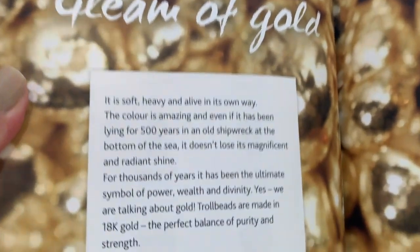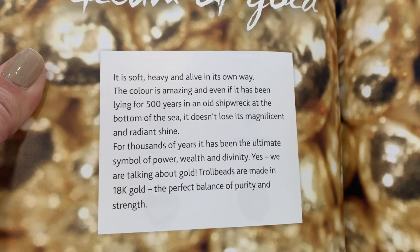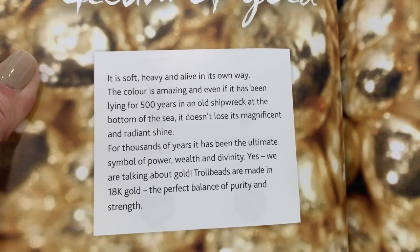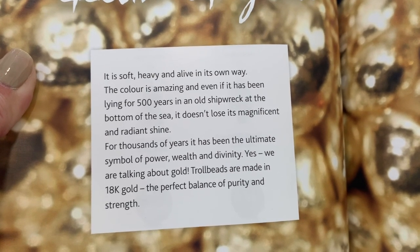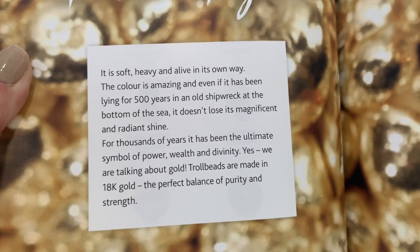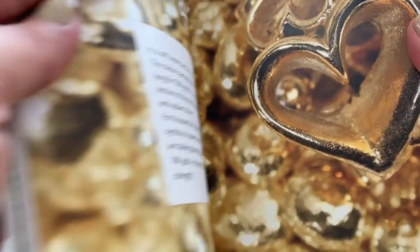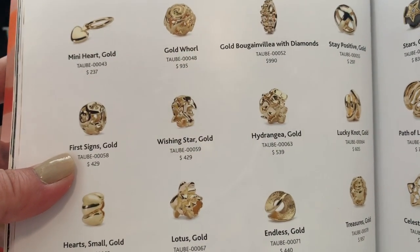Then it says gleam of gold. It is soft, heavy, and alive, and it's in its own way. The color is amazing, and even if it has been lying for 500 years in an old shipwreck at the bottom of the sea, it doesn't lose its magnificent and radiant shine. For thousands of years, it has been the ultimate symbol of power, wealth, and divinity. Yes, we are talking about gold. Trollbeads are made in 18 karat gold, the perfect balance of purity and strength. I know their golds are gorgeous. Fortunately, I cannot afford right now, but I'm gonna show you anyway.